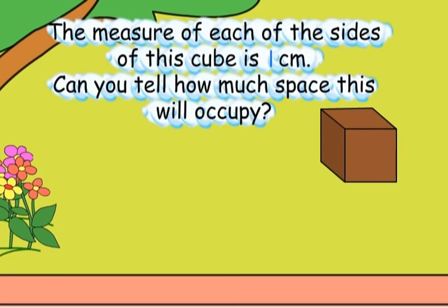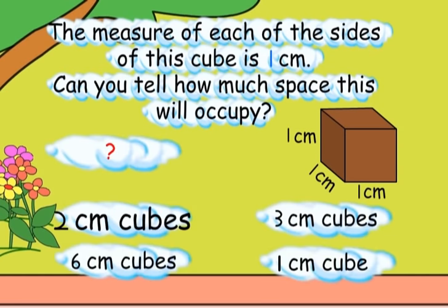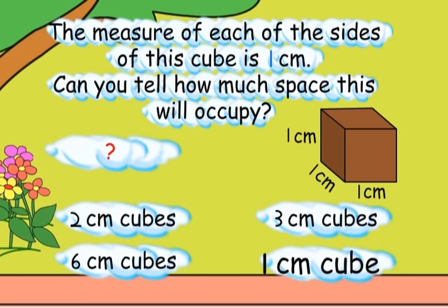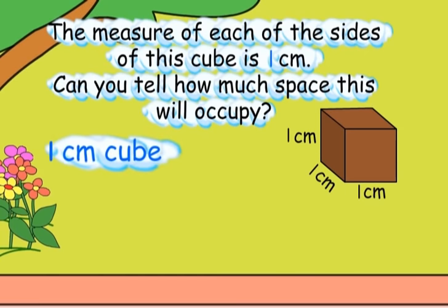The measure of each of the sides of this cube is 1 centimeter. Can you tell how much space this will occupy? 2 centimeter cubes, 3 centimeter cubes, 6 centimeter cubes, or 1 centimeter cube. One centimeter cube.